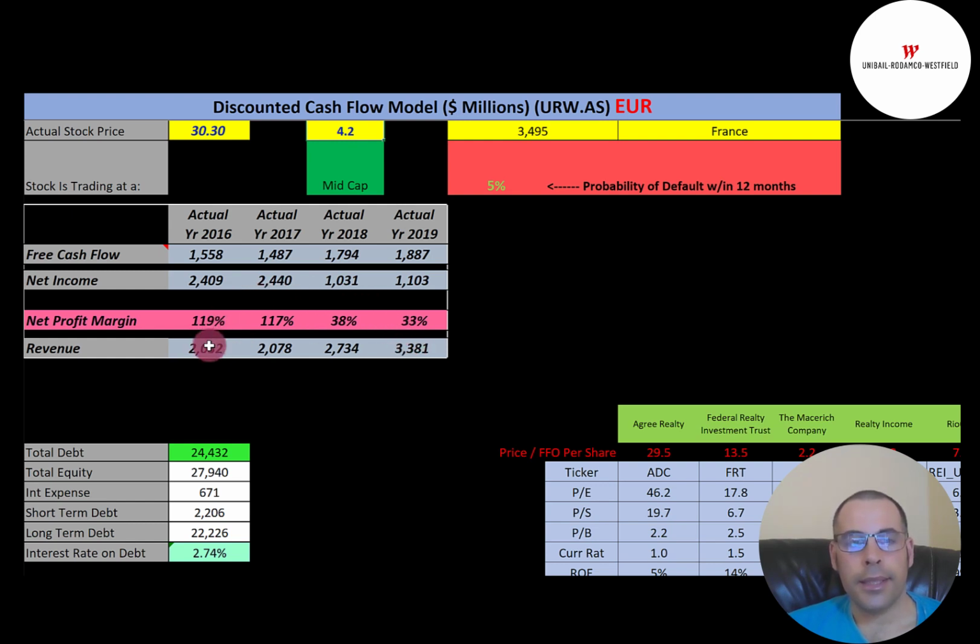So in 2016, they had 2 billion of revenue, yet they had 2.4 billion of net income. It doesn't seem to make sense because revenue is the top of the income statement. It's your sales. And then the bottom of the income statement is net income. So revenue is on top and all your expenses have to be taken out of revenue in order to come up with your net income. So net income should be lower.